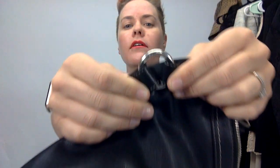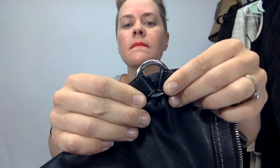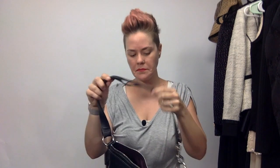And then I go through, and you can see, can you see on that? It says Coach right there. Most high-end brands will have their logo stamped in the hardware. So if you see a logo in the hardware, I always pick it up and look it up. It doesn't always mean that it sells for really high, but those are two tips to find high-end purses. Those are all the purses.